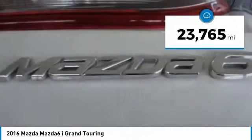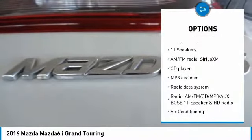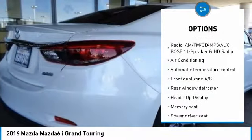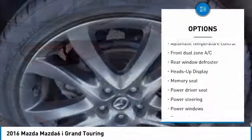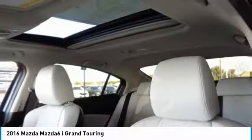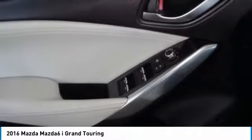Here are some of this vehicle's great options: traction control, power passenger seat, navigation system, air conditioning, dual airbags, power steering, alloy wheels, four-wheel disc brakes, compass, fog lights. Come take a test drive today.